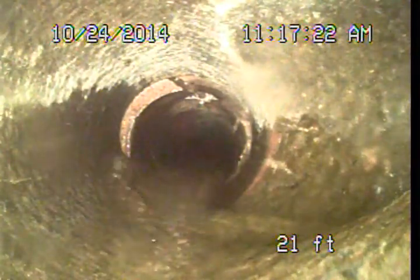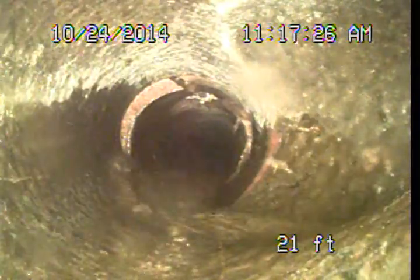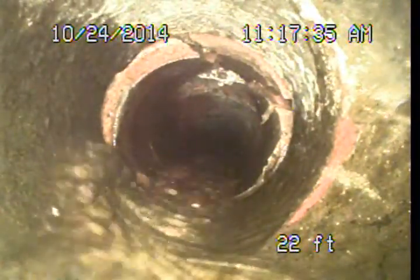This is right where the pipe comes in from the forward portion of the house, essentially the original part of the house, comes out and ties in right here. And you get a good shot of that broken section up top there.